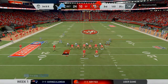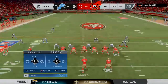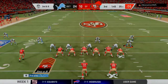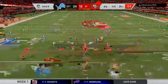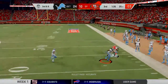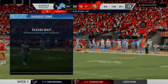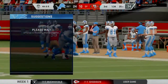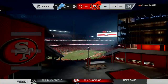Out of the gun, Garoppolo. And that is incomplete. It's always a goal, and it's really nice defensively when you can rally to the football and make sure there's enough contact to force an incompletion. Force an incompletion and force another punt.